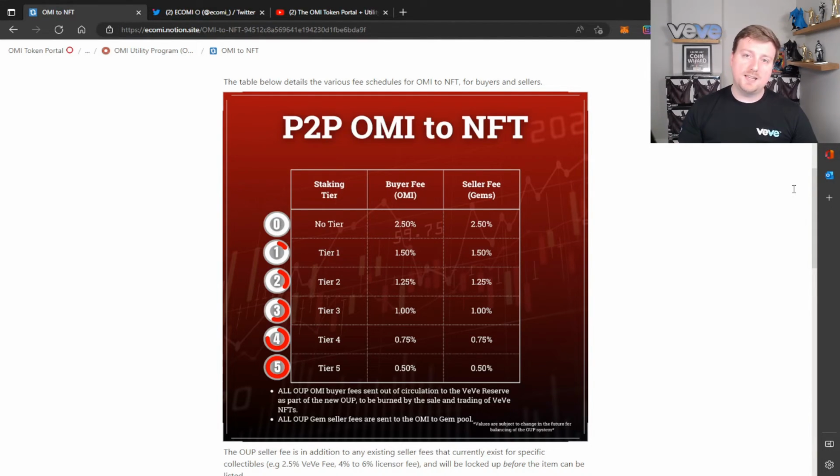So I do not see at the beginning a lot of people using Omi to NFT for larger transactions because the likelihood that people have the gem liquidity in order to lock that up for when a sale occurs is not very high. But at the end of the day, you are saving almost 10% when you do cash out via Omi than when you do cash out via gems.